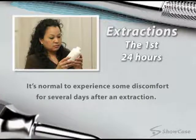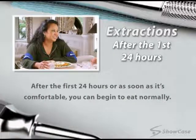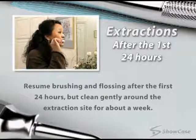It's normal to experience some discomfort for several days after an extraction. To keep any swelling to a minimum, use an ice bag, 20 minutes on and 20 minutes off. After the first 24 hours, or as soon as it's comfortable, you can begin to eat normally. Resume brushing and flossing after the first 24 hours, but clean gently around the extraction site for about a week.